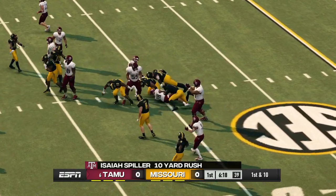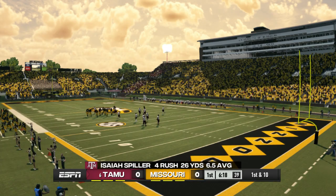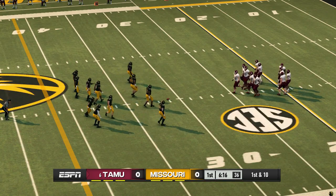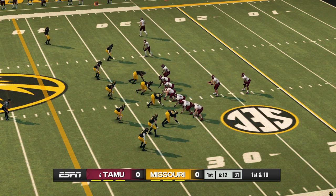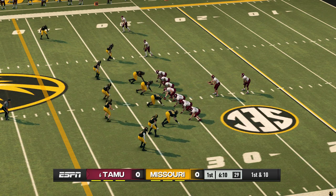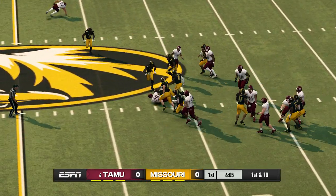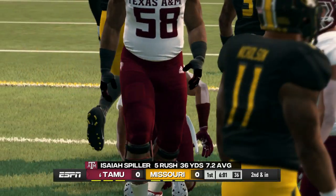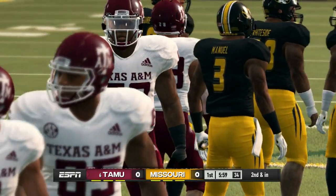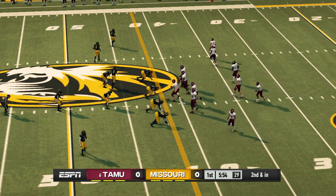They'll bring him down at the 31. That's a gain of 10 on the play. That makes it first and 10. He gets to about the 41-yard line. Gain of 10 on the play. That'll make it second and inches. So it's second down, and they're only about a foot away from picking up the first down.